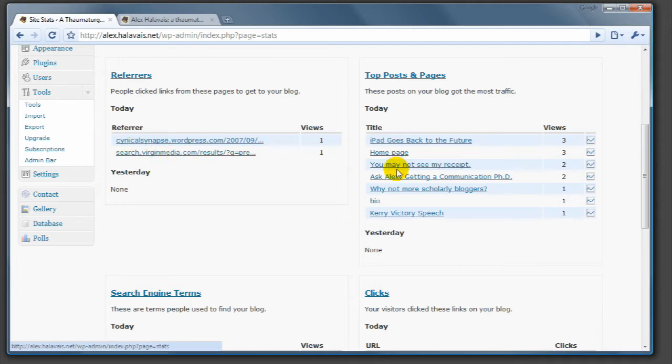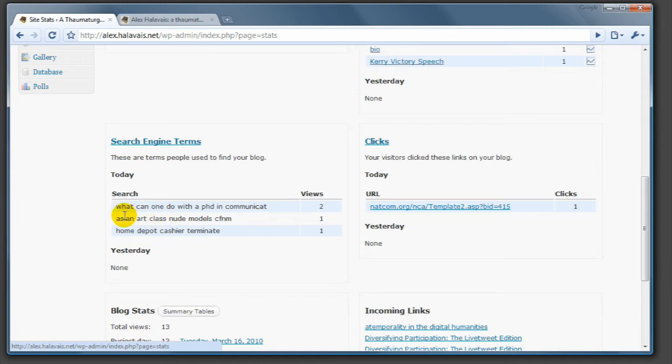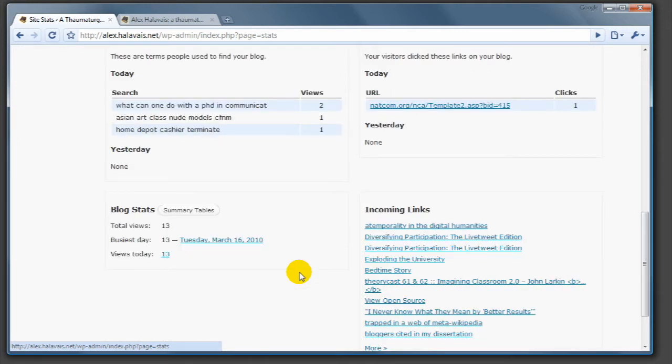So they've been to my home page, to a couple of old blogs. Here are the terms they're using to search for it. Home Depot, cashier, terminate. Yikes. Asian art class, nude models, CFNM. Also yikes. I don't know how I've become an authority on CFNM. What can one do with a PhD in communication? And why they're asking me, I don't know. But you get the idea.